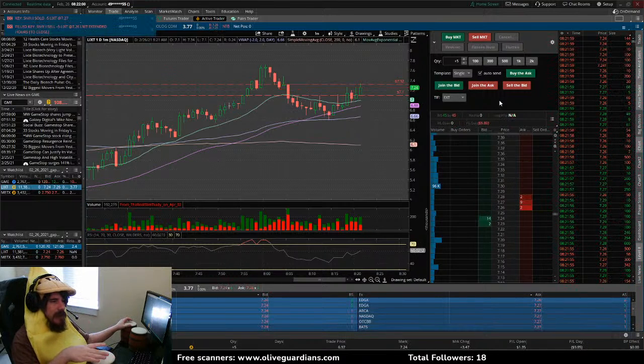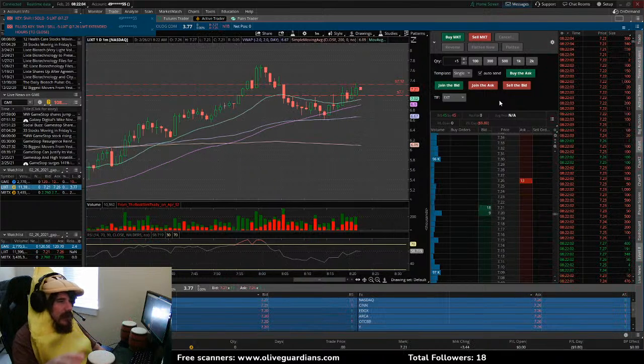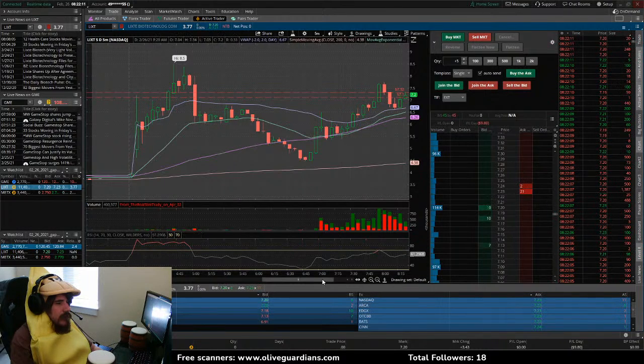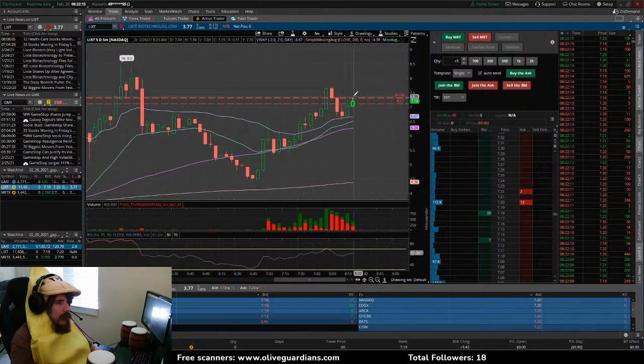I'm gonna sell my last share here. I wouldn't be surprised if we see this turn around and we get a nice 5 minute ABCD pattern. So if we look on the 5 minute chart, so we got to move down. We're getting a little bit of a move up, but we're having a hard time breaking some of these levels.